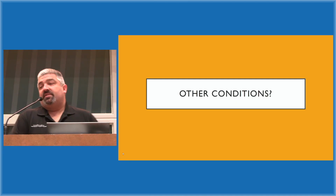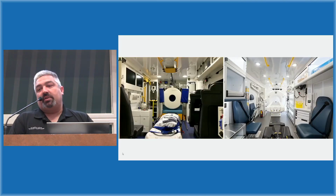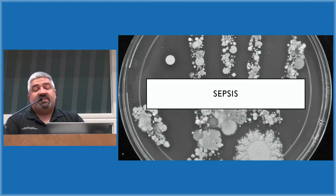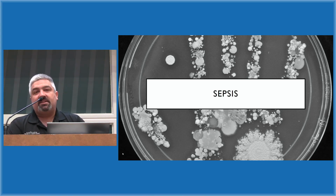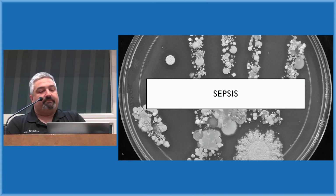So other conditions for pre-notification, stroke, we've been pushing this a lot, but unfortunately it's led to monstrosities like stroke ambulances that have CAT scanners in them, which have not been shown to improve patient outcomes and have not been shown to improve even the most basic metric of door to needle time. Sepsis, again, it shows increased compliance with the CMS measures, but that has not been shown to improve any patient-oriented outcomes, but it does give administrators all the tinglies because of how good their dashboards look.